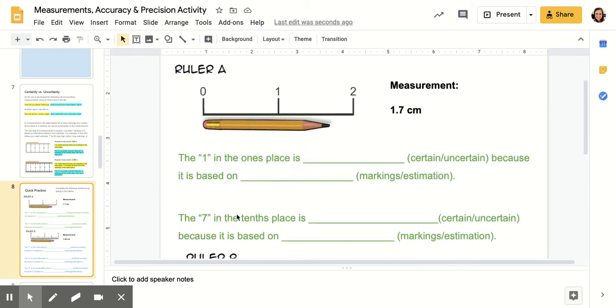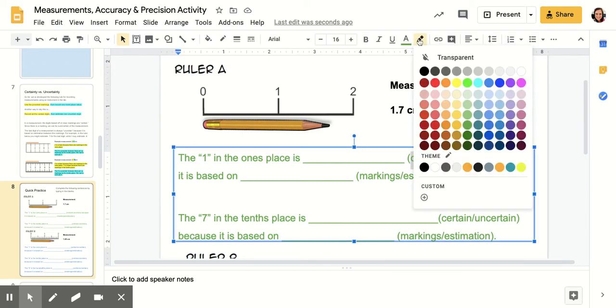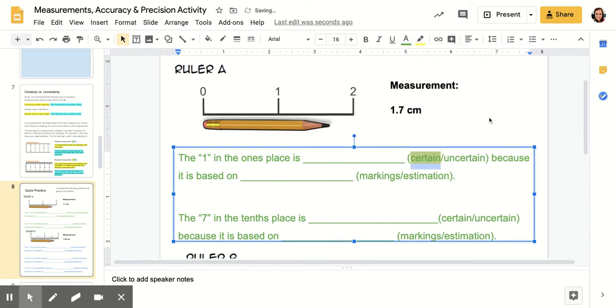So you can kind of check your answers, what you got yesterday. Okay, so if I'm looking at the 1 in this measurement here, well, is it certain or uncertain? Well, if I look at my ruler, I'm given 1 and I'm given 2, so I know that it's at least 1. So I can say that it is certain. I'm definitely certain it's at least 1.